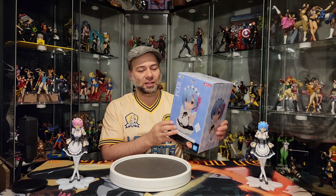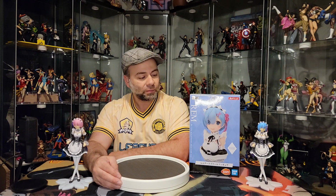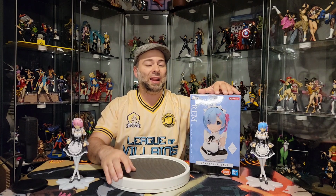This actually is the Rem from the first Kuji that had the bust, which was called, I believe, "And the Story Continues," or "The Story is to be Continued," depending on where you were purchasing it from. The translation changed from here to there. This was the Rem, and obviously she was the A prize. And the last prize was her with kitty cat ears. So that is the only one I don't have currently out of the busts.